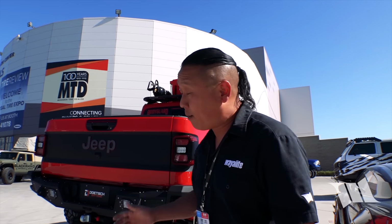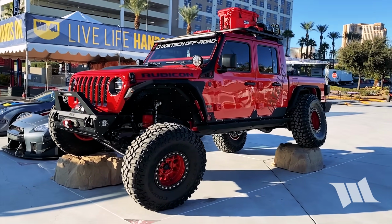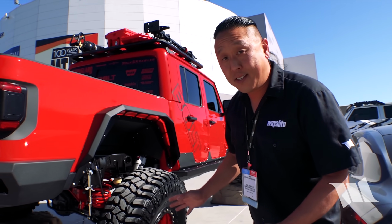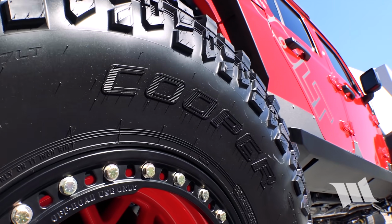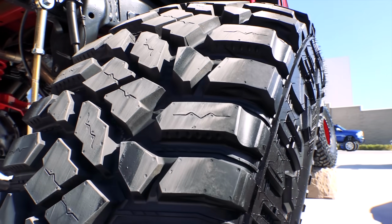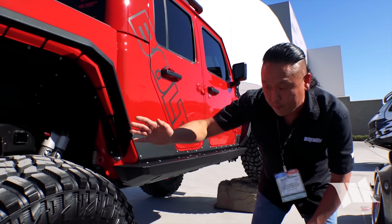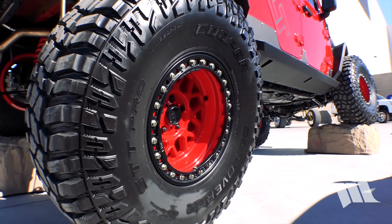Now this Gladiator right here, the one that we started off with, this is kind of what I'm hoping to see more of throughout the show. As you can see, this whole thing is built to ride on a set of 40-13.50 Cooper STT Pros, a tire that we've always found to work out really well. And what's cool about it is that it's also mounted on these new KMC beadlock wheels.